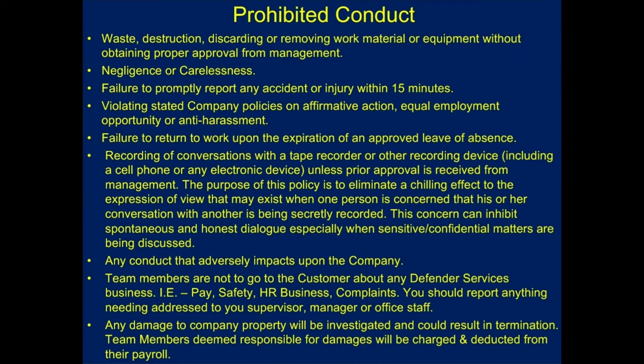Prohibited conduct. Waste, destruction, discarding or removing work material or equipment without obtaining proper approval from management. Negligence or carelessness. Failure to promptly report any accident or injury within 15 minutes. Violating stated company policies on affirmative action, equal employment opportunity, or anti-harassment. Failure to return to work upon the expiration of an approved leave of absence.